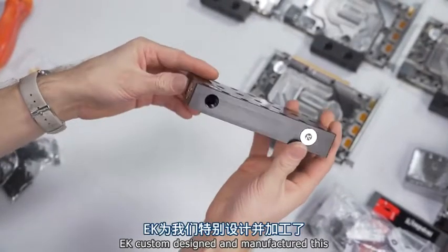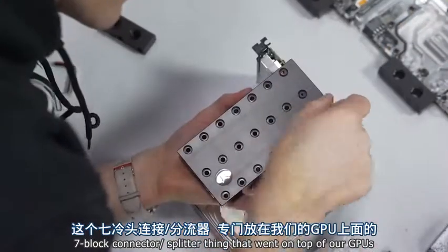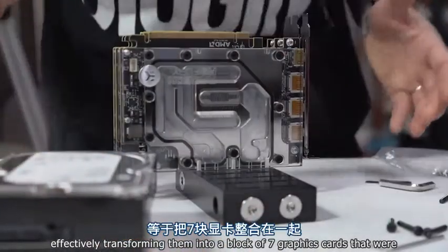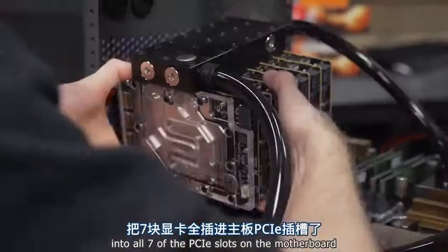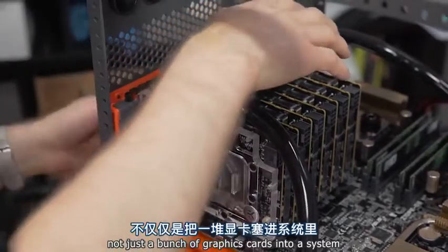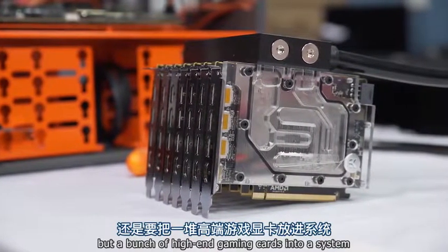EK custom designed and manufactured this 7-block connector slash splitter thing that went on top of our GPUs, effectively transforming them into a block of 7 graphics cards that could be installed in one fell swoop into all 7 of the PCIe slots on the motherboard. This was the only way that we were going to be able to fit not just a bunch of graphics cards into a system, but a bunch of high-end gaming cards into a system.